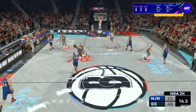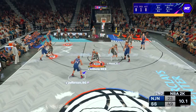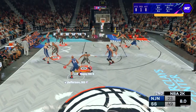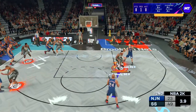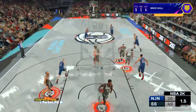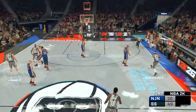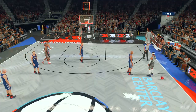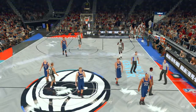And so here's New Jersey. Here's Jefferson. Pass to Kidd. The three ball. And New Jersey another three. Superb playmaking from Kidd with that dish right there. And so it's Brooklyn ending the period. Your home team, 49. The visiting team, 26.